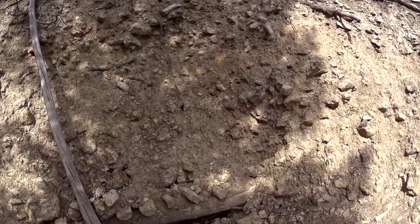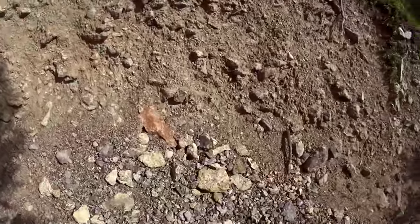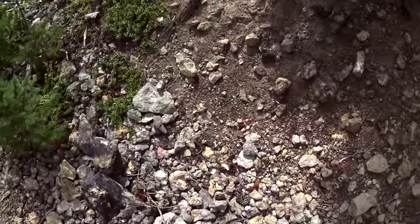Again, we're in High Country, Colorado. It is end of August and it is hot, 85 degrees or so, the last time I checked the thermometer. What we're gonna do right now, stick Mr. Camera in here and see what we can see.